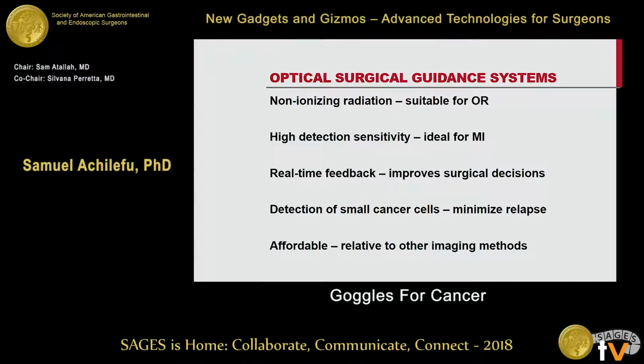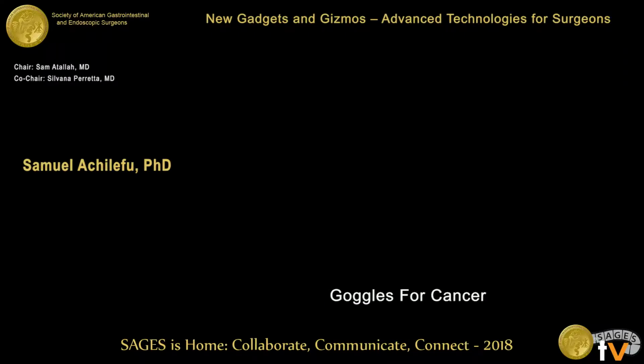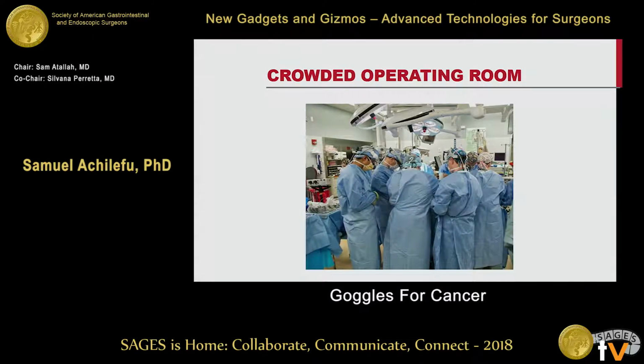For this audience, there's nothing new here except that we want it to be affordable and able to be taken to any part of the world and provide real-time feedback for surgical resections. So, guided by the fact that we do not want to have any footprint in the operating room, we want something that's very simple, and that led us to focus on the use of cancer goggles, or the goggle system, if it will show up here. It did show up previously.